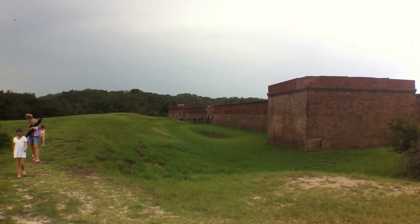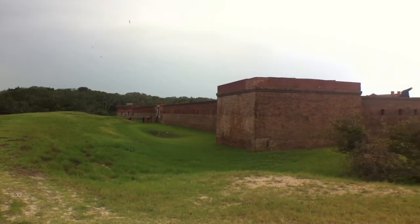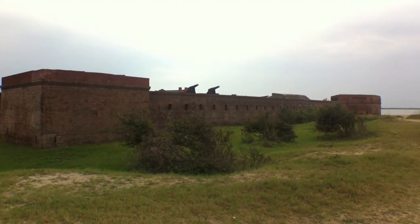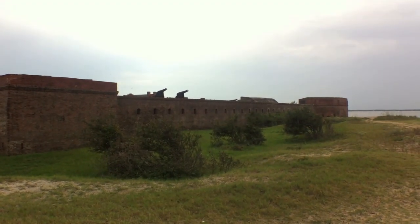Fort Clinch was an unexpected surprise. We enjoyed some hands-on exploration as we took a step back in history. A special thanks goes out to the corporal who helped make it all come alive.